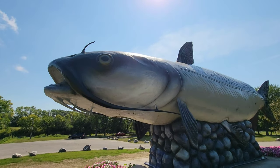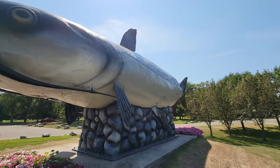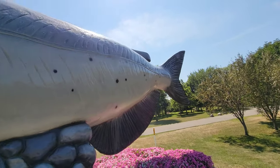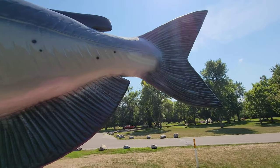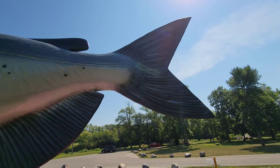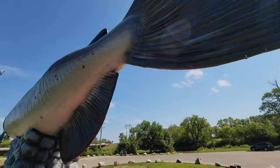And this spot where I'm at, this location is called the Kidder Recreation Area. It's right along the Red River, which starts right here in Wahpeton. The Otter Tail River and the Bois de Sioux River join together, and that's where the Red River starts and flows north, up into Canada.